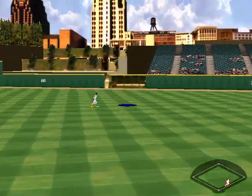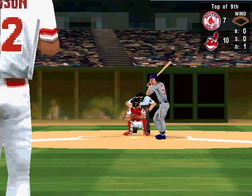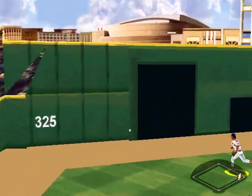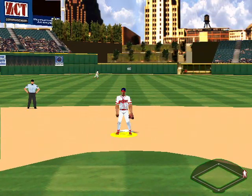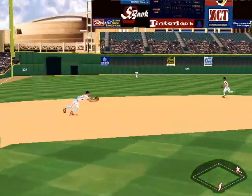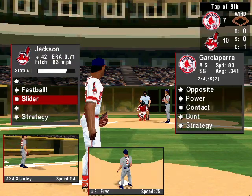Fly ball to the gap in right field. A running catch by Cruz. Now up, the first baseman, Jeff Fry. He's hit 0-for-4. Fly to left. It's off the wall. Single for Fry. The pitch. Ground ball to the left side. Stopped by Vizquel. A single for Stanley.